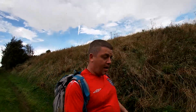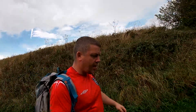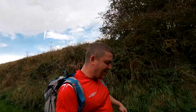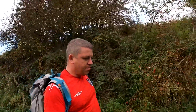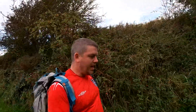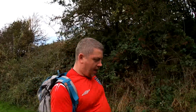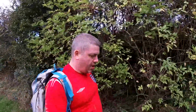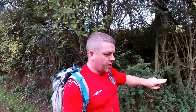From a health perspective, fitness is great. My knees are feeling good today, which is a surprise considering the amount of pain I was in with my knees yesterday. I have got some blisters forming on my left foot, which is causing me quite a lot of pain towards the front, and also some blisters forming towards my heel on my left foot. And I think that's down to the fact that a lot of what we're doing, we're kind of on an angle.